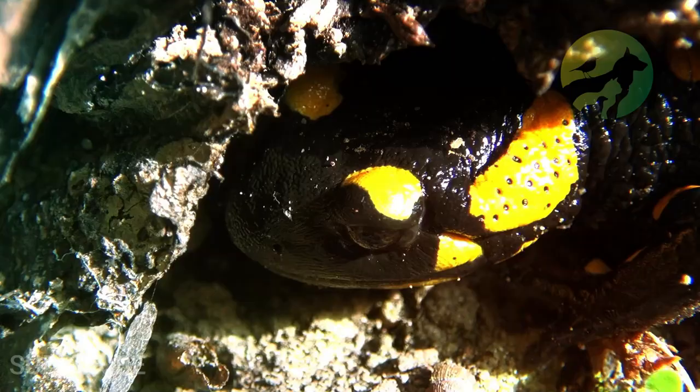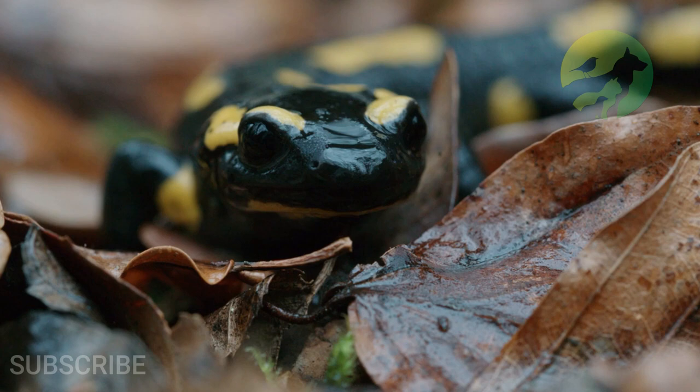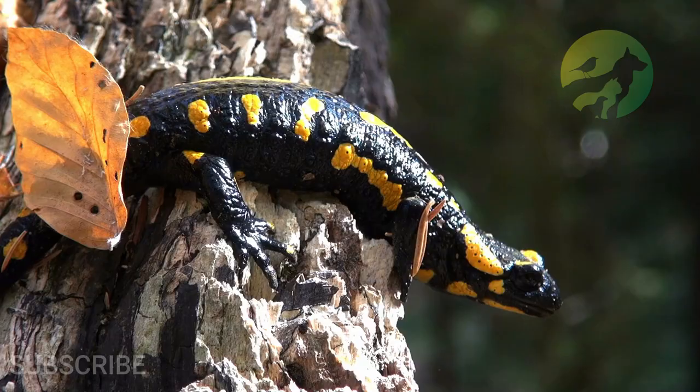5 incredible fire salamander facts. 1. It's one of Europe's largest salamanders. 2. Many subspecies are poisonous. 3. Its bright colors warn predators that it's dangerous.